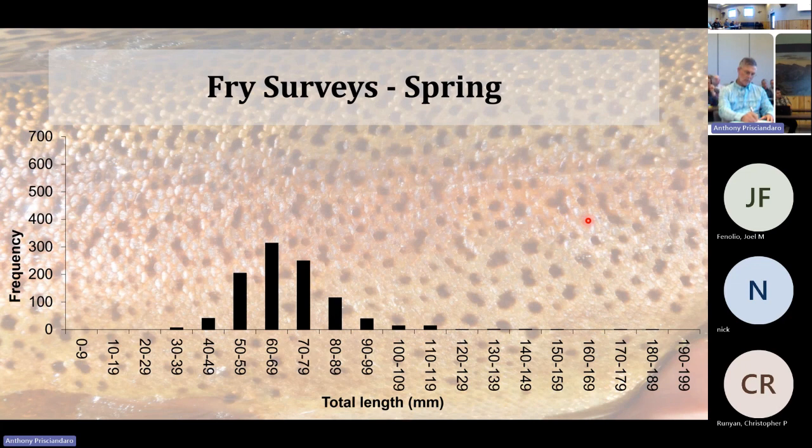These are from the spring fry survey. Like I said, in the mid 2010s we did a series of spring fry surveys and fall fry surveys, trying to understand ultimately what drives fry production, or I take that back. Not necessarily trying to find the drivers behind fry production, but trying to understand trends in these juvenile trout abundance estimates. This is just a length frequency histogram.